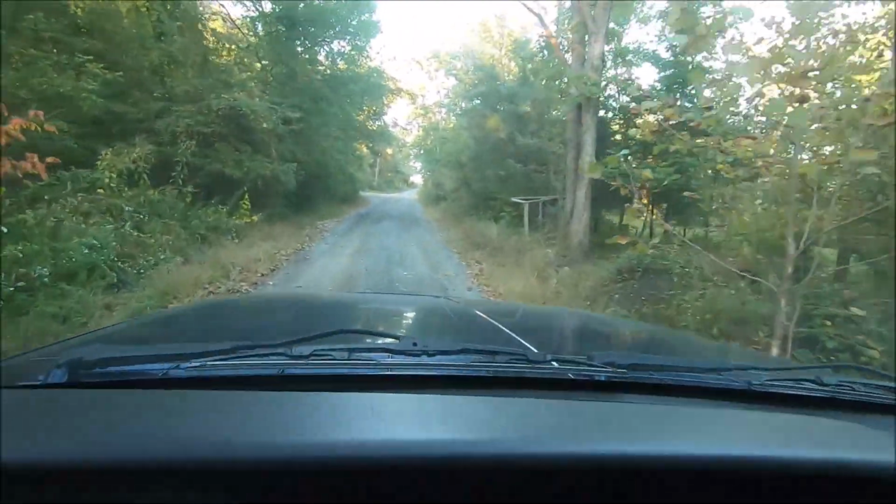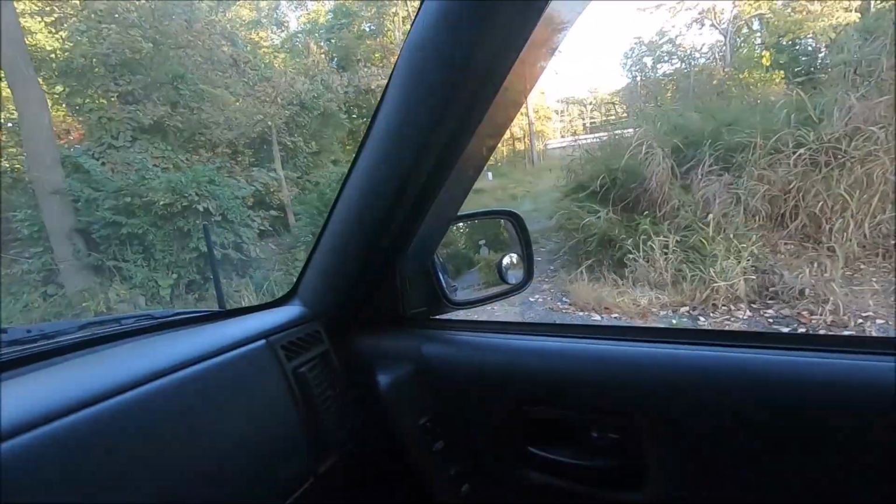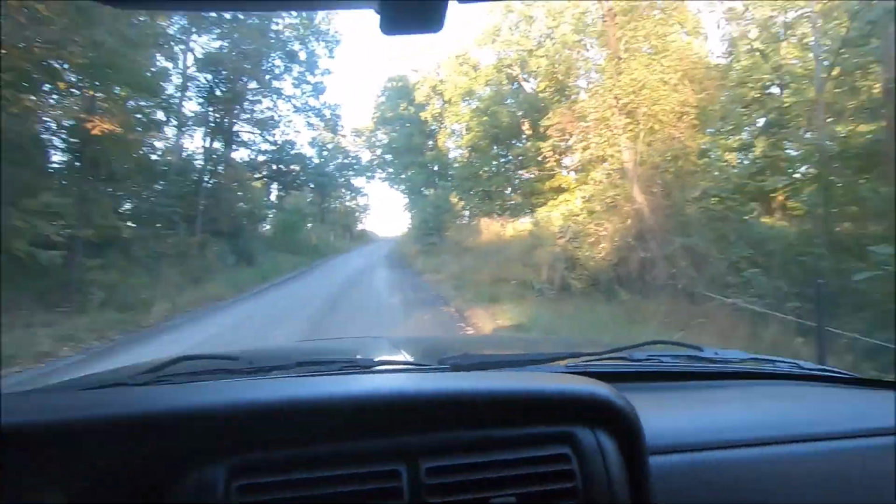Get a good look at that. And then right up here is actually the entrance to the first trail that we went to last time. So yeah, that's the trail right there. Definitely a whole lot more muddy than last time.